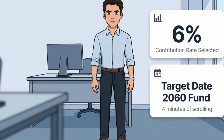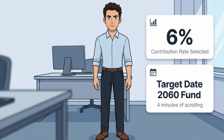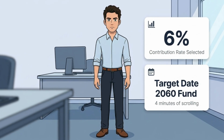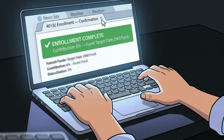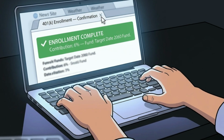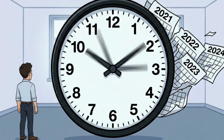You scrolled the list of fund options for approximately 4 minutes. You picked the one with the year closest to the year you plan to retire. It had a name like Target Date 2060 Fund. You clicked Confirm. You closed the tab. That was 3 years ago, or 7, or 11. You have not touched it since.